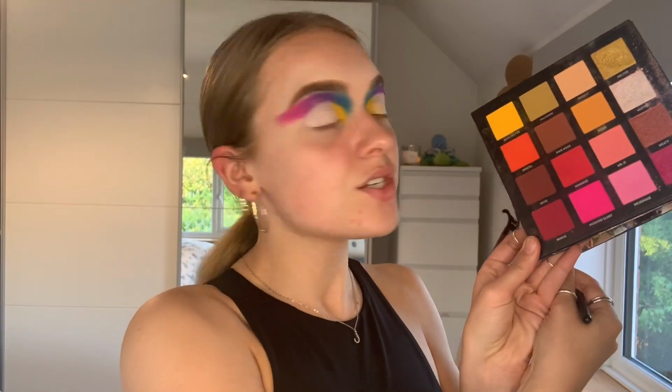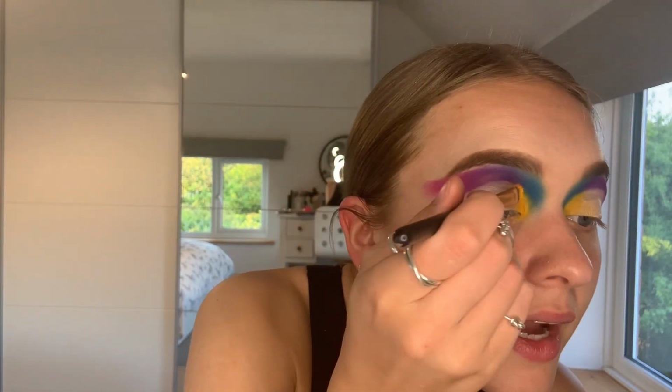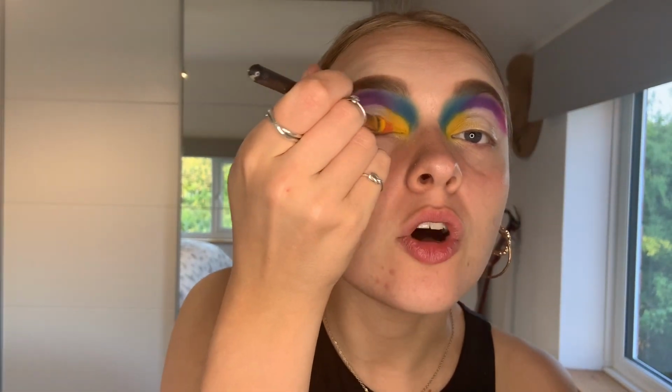Over. Now, it doesn't matter if you sort of go into that blue a bit, because it'll make, you guessed it, green. And what does a rainbow have in it? Green. Then the next colour we're going to go in with is Mental, which is the bright orange colour closest to my noggin. And just using the same brush this time, because we won't need that yellow again. I'm just going to pack that right on top of where that yellow is.